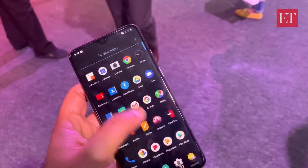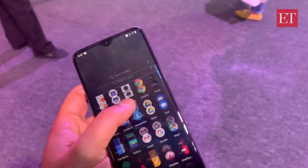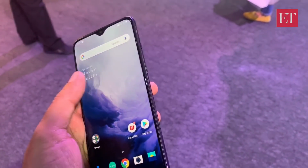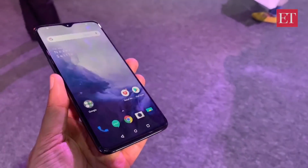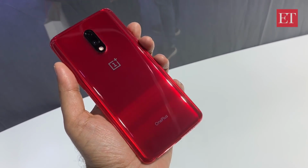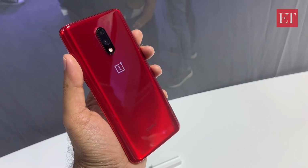Great upgrade to the OnePlus 6T. It feels super smooth and fast. In some cases, it might even be faster than the 7 Pro because the screen has fewer pixels. So this is the red color version. It looks really stunning in real life.